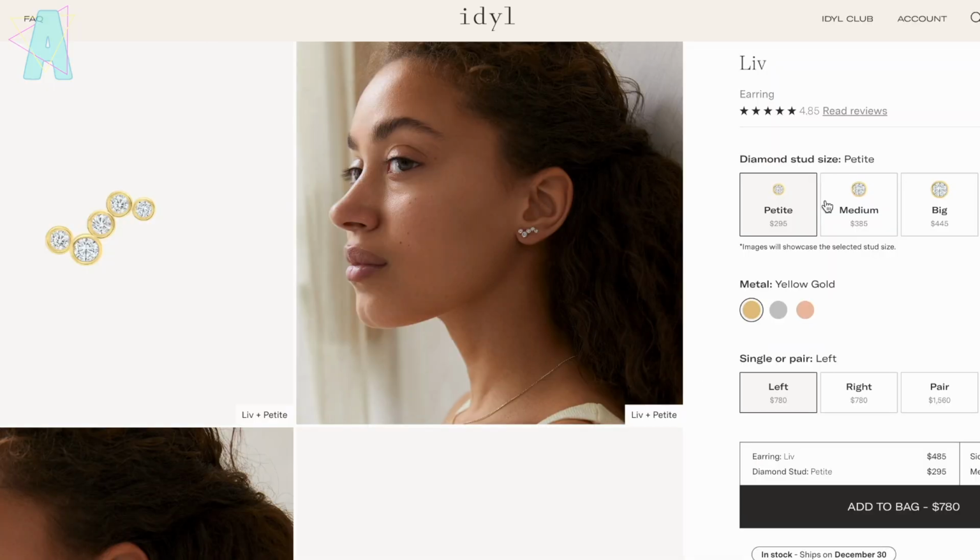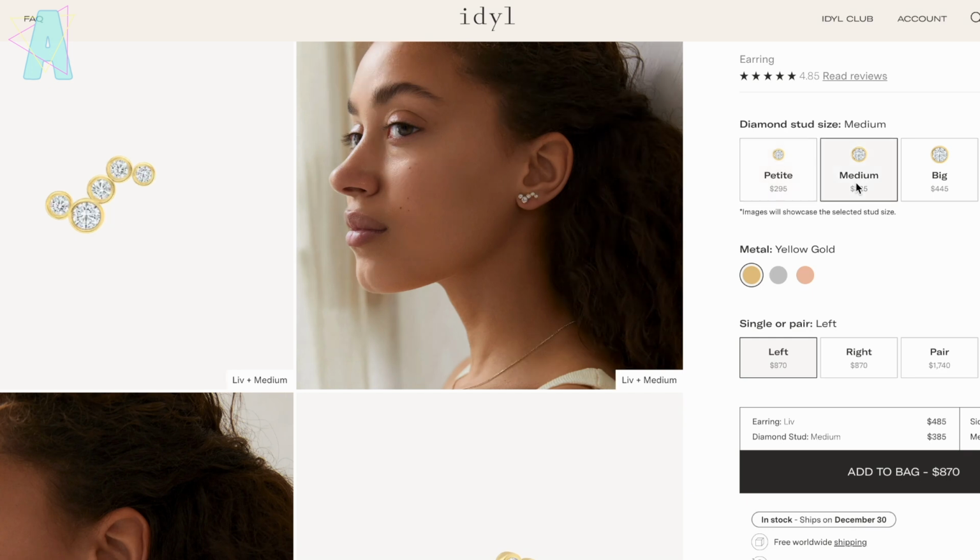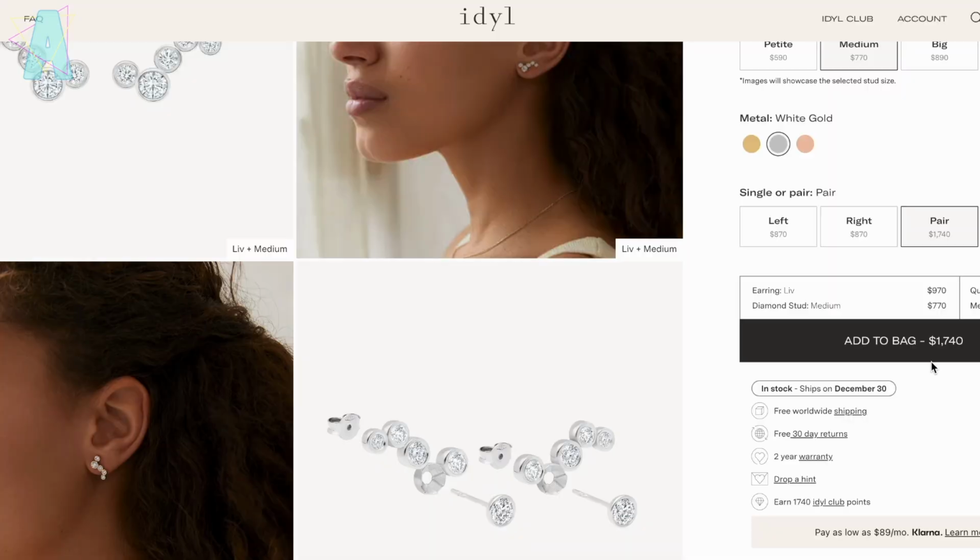And lastly, we have Liv, same medium yellow gold diamond stud, but now with the white gold modular design. The contrast between yellow and white, I think, is unique, and the design itself almost appears like the diamonds are dancing on my earlobes. It's like they're prancing up and down. And again, even though they're quite small and I'm pretty far from the camera, the sparkle and shine is there, and they make themselves known and present when I wear these pieces.